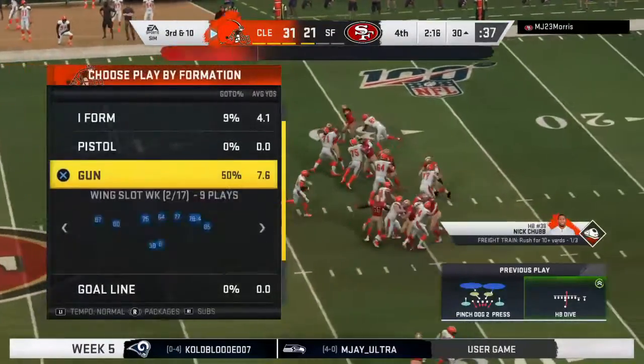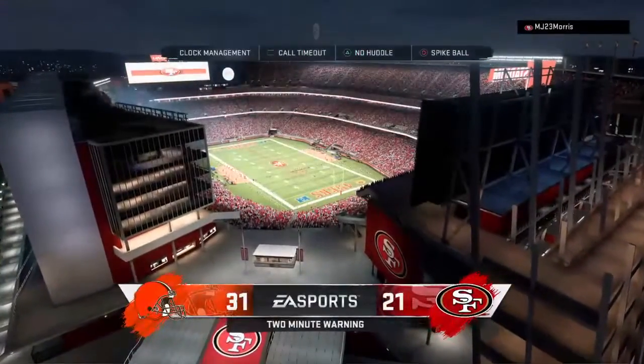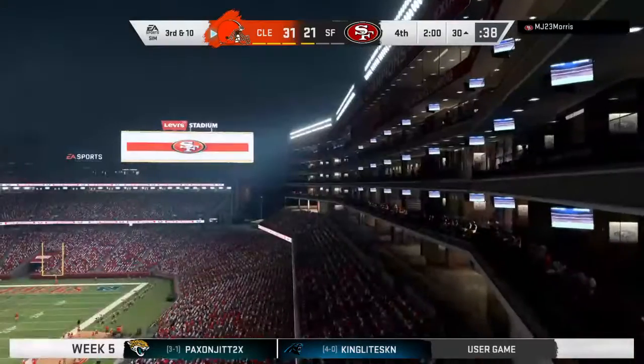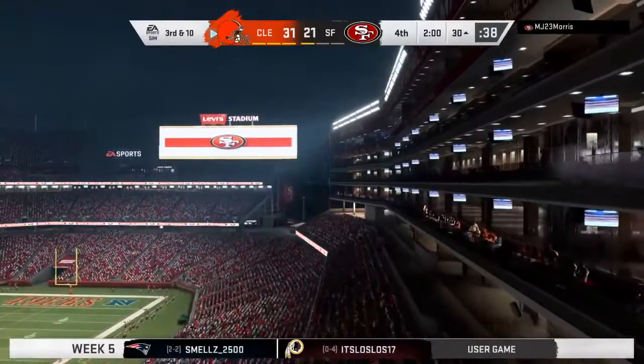Charles, defensively, 1 timeout left. Do you use it here, or do you let it roll to the 2-minute warning? I would use it here because you're going to get the 2-minute warning stoppage as well. And then that means you have to snap the ball again. Something could happen. Something could go awry. You could get the ball back. I wouldn't let it run.